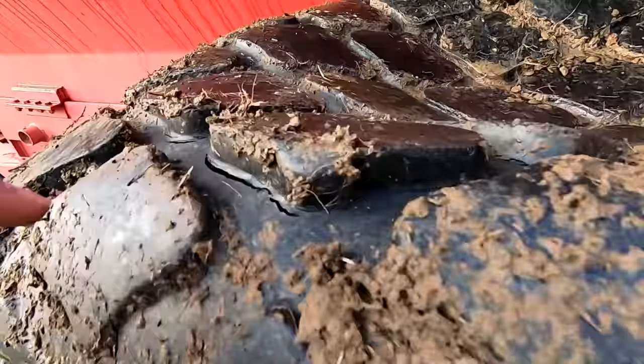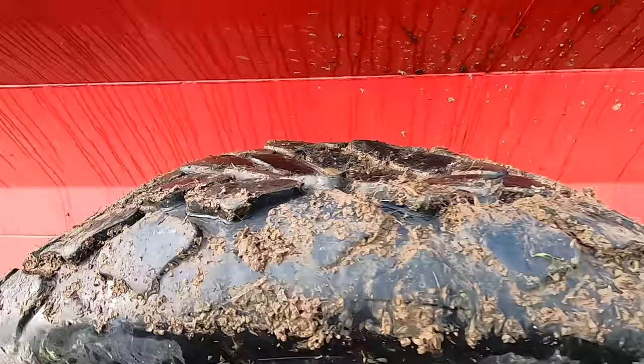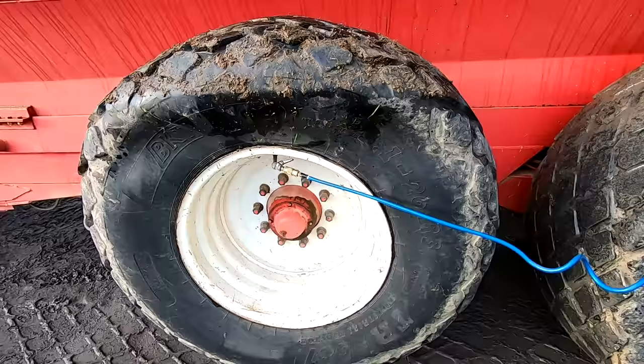It doesn't look healthy. This is supposed to be one of our good tires. Look at this one.